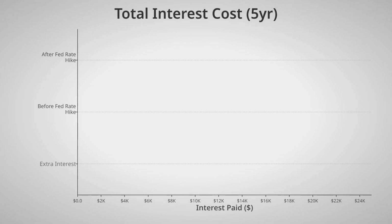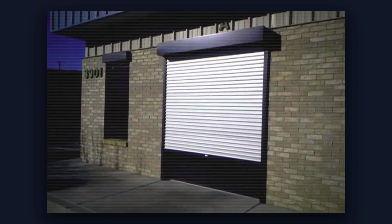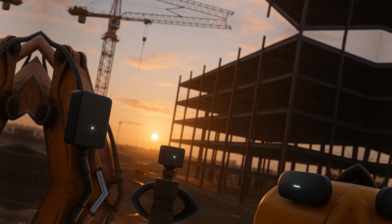With rates tied to the Fed's decisions, her 5-year loan at 5% means $943 a month. If rates rise to 9%, the payment climbs to $1,041 a month. Over 5 years, she will pay nearly $6,000 more in interest. That is money she cannot use to hire staff or invest in growth. For some businesses, higher rates mean shelving plans and holding off on new jobs.